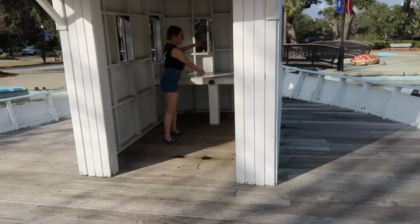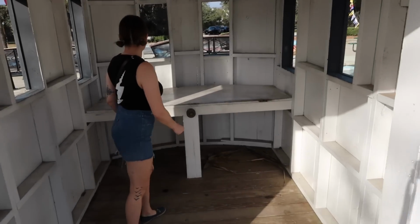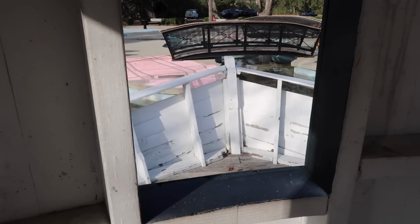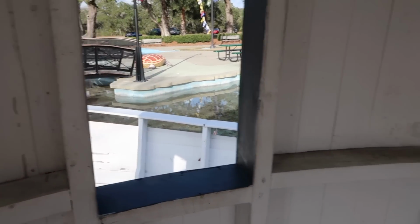I'm kind of surprised there's not like a... I am. I'm gonna live in here. And as we can see here, there's a now dry fountain. The fountain is dry, but there's still some water down there that's not moving.